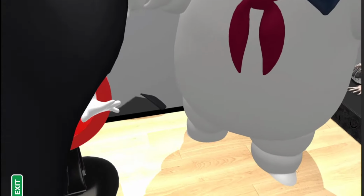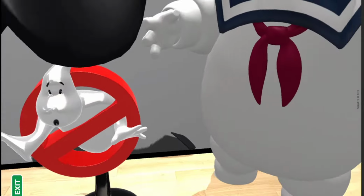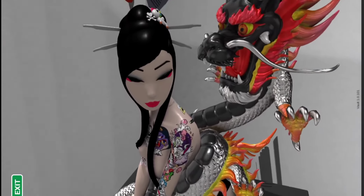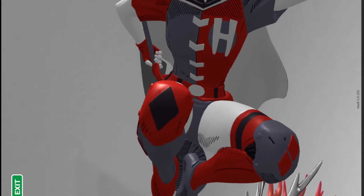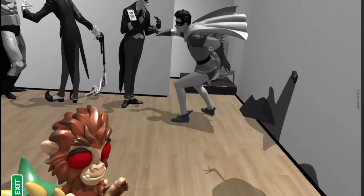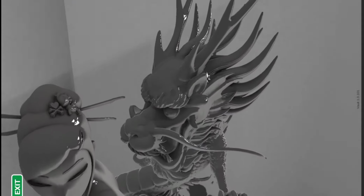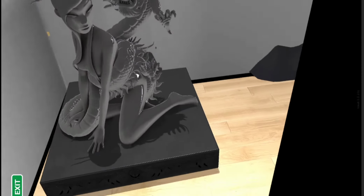So. This stuff. Stay Puft. Ghostbusters logo. Dragon Lady. One Dragon Lady. It's one of them. Oh, I think one I didn't even put in here. Harley Quinn up there chilling too. Wait. We'll go back in this corner. We got the silver Dragon Lady. Some sharp details on her. That was the rare. I didn't get the full set on that one.